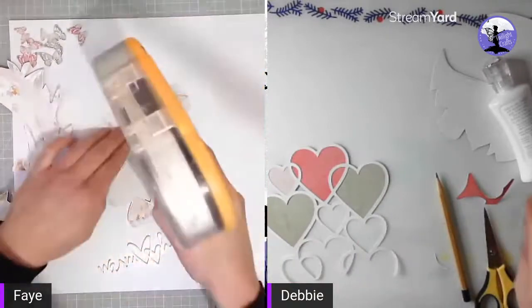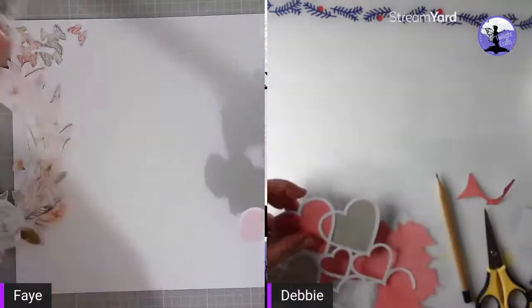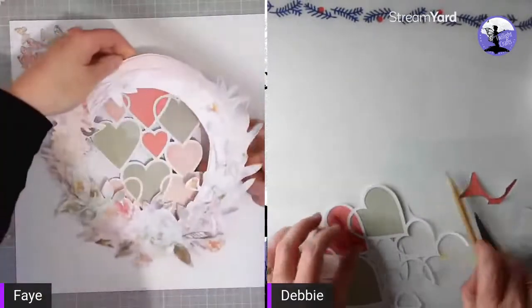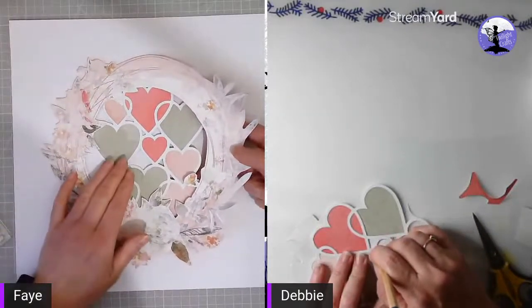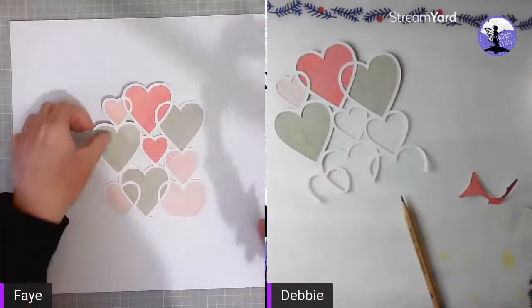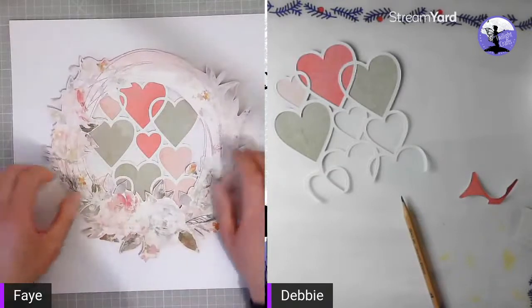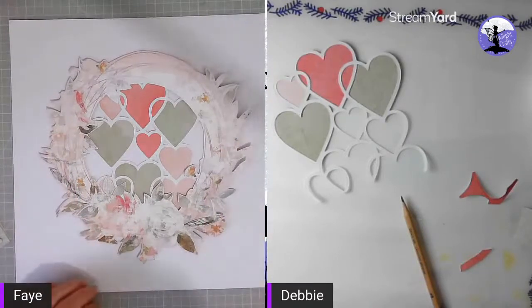Right, trusty ATG gun. It's going to go in. I need to just start sticking it down. Make sure I get this roughly central. Move it over a bit. Now, do we foam dot this? Oh, I think so. The wreath? If in doubt. Hi, Melanie!